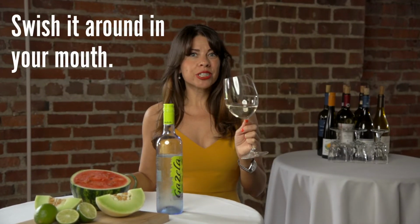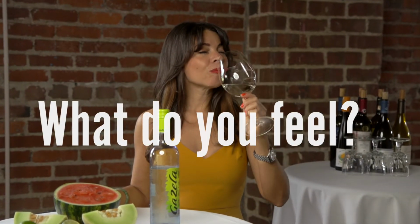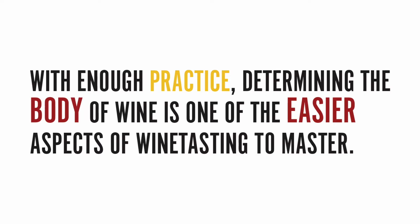Now, take a nice long sip. Don't be shy. Swish it around in your mouth a little. You wouldn't do this in public, but it's good for learning. With enough practice, determining the body of wine is one of the easier aspects of wine tasting to master.